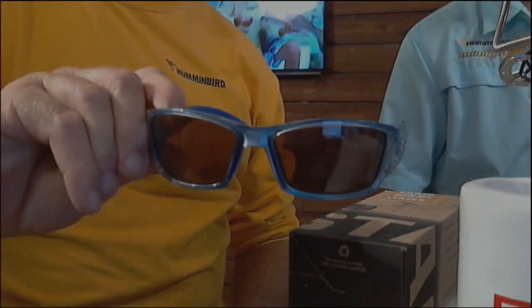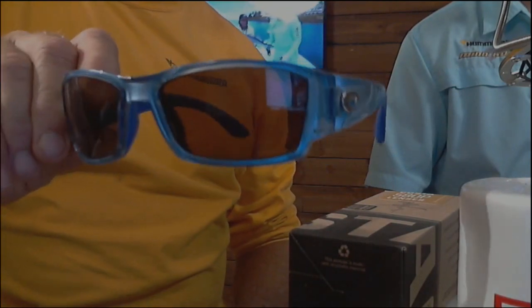It covers more of my face, so not as much light gets in. But that's it right there, the Corbina, and that color is basically your copper color. They make green copper, and this is just the amber copper color. Works great.